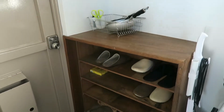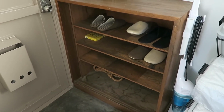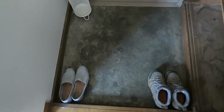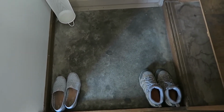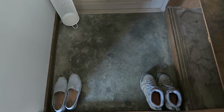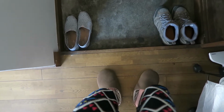So over here to the side they have a little shoe rack where you can put your shoes so they're not in the way, and you trade them in for a little pair of slippers. As you can see, I left my shoes here, and typically when you enter the door you're supposed to turn your shoes around to face the door, so that when you're leaving they're easier to slip on and off. And then as you can see, I've traded my shoes for a pair of slippers for walking around the house.